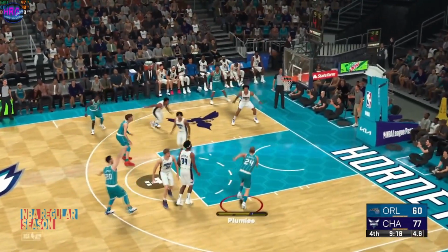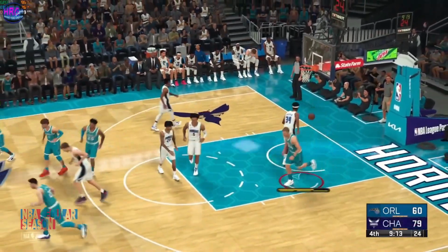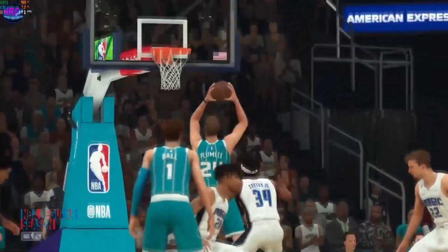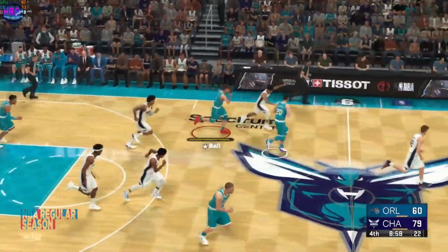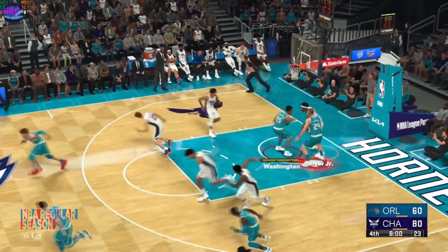Shot by post. They get it back. Plumlee. And it's slammed in by Plumlee. And the second chance becomes a dunk. We could feel. Back to Harris. And it's sent back by Plumlee. Here's Ball. And the Hornets miss again.